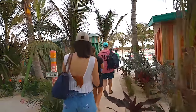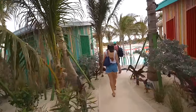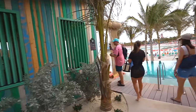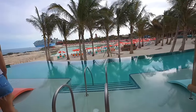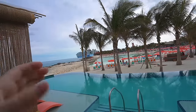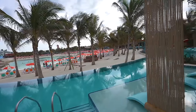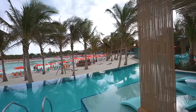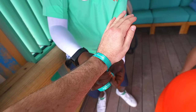Wait, this is essentially MTV Cribs. A private Cabana here. Oh my gosh, we have the last one. Let's go, the corner suite. Look at this. Not a wrinkle in the pool. View of our beautiful icon and a better overlook of Hideaway. Wow. Unbelievable. We're official. Hideaway Beach. That's perfect.